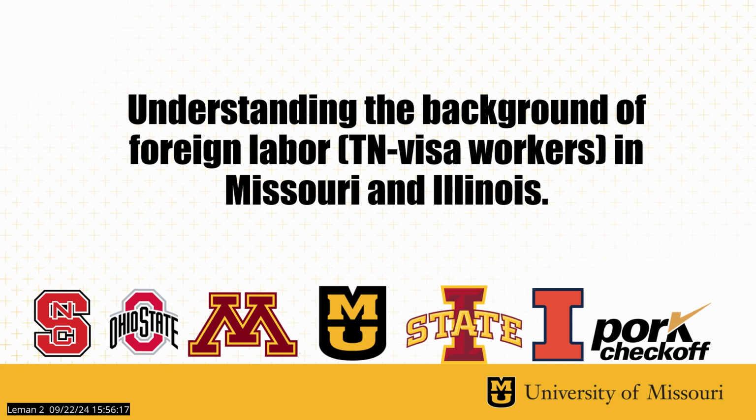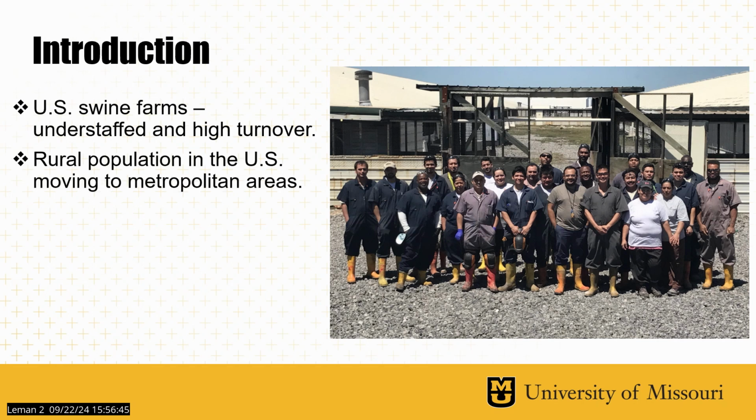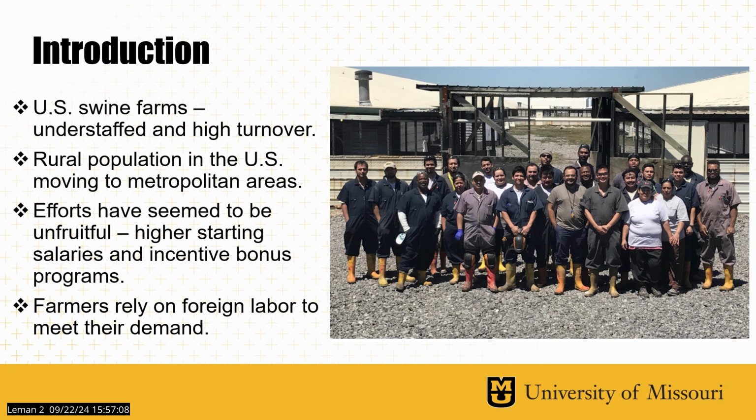So this is a preliminary report of results. I did this because when the cutoff deadline was issued by the Leman Conference, I had just a few surveys done, mainly in Missouri and Illinois. As we know, swine farms are understaffed and suffer from a high turnover rate. One of the reasons is that the rural population is declining and it is hard to find local employees. Efforts seem to be unfruitful, even if companies offer higher salaries and incentive programs. Of course, farmers rely on foreign labor to meet their demands.